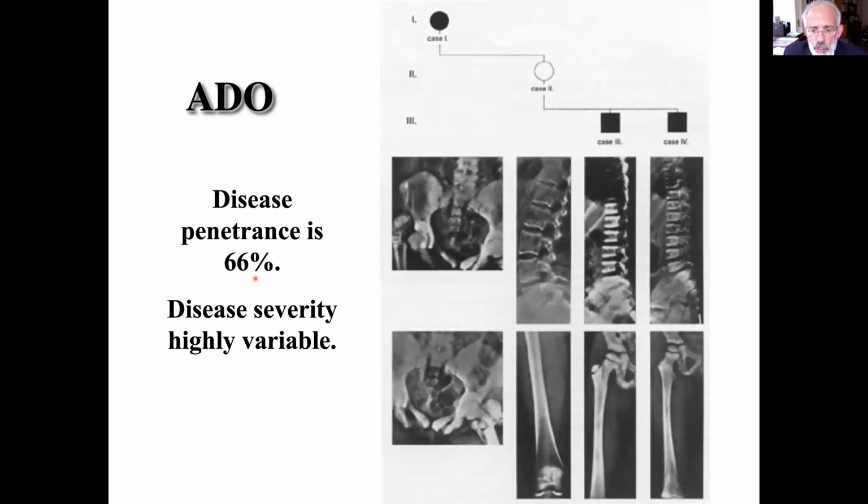And as you can see here, everybody in this family has the exact same mutation. Even before we found the disease gene, we knew that these people all had the exact same mutation. This person's very severe, this person's a carrier, this one is moderate, and this one's mild. And all had inherited it from their mother. So there was no imprinting and there was actually no evidence of anticipation.